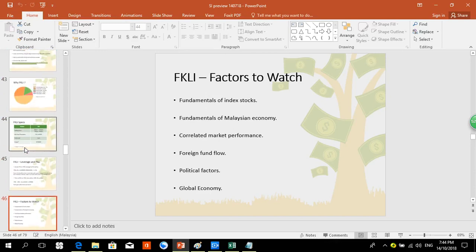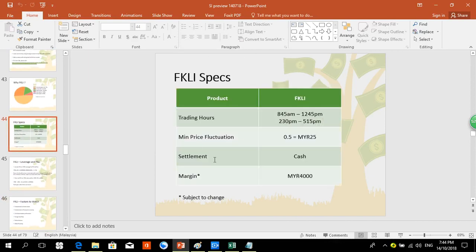So for the last part of part 1, I'm going to show you this FKLI spec. This spec is very boring, and you can always refer to it on the Bursa Malaysia website, but I'm going to go through it very fast. The FKLI opens at 8:45 to 12:45, then the market pauses for a lunch break, then resumes at 2:30 to 5:15, which is 15 minutes earlier than the Malaysia stock market, and closes 15 minutes later than the Malaysia stock market.